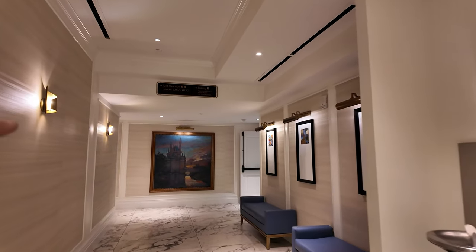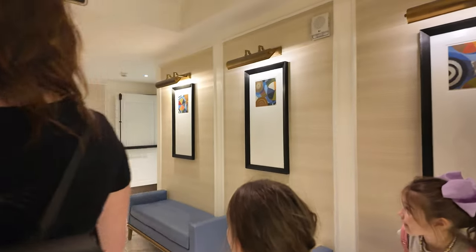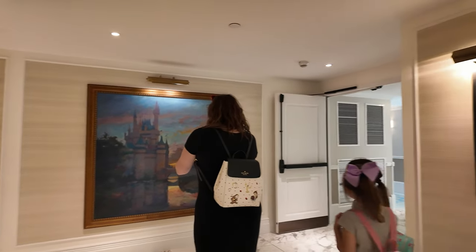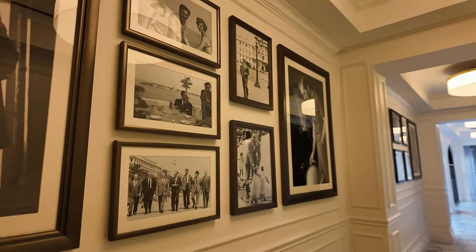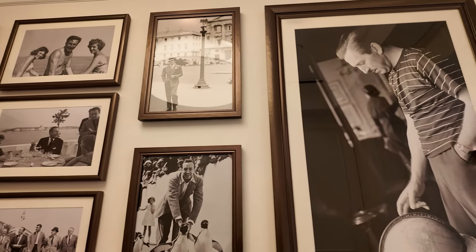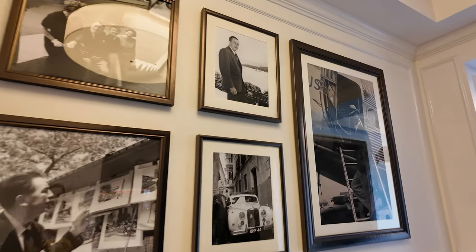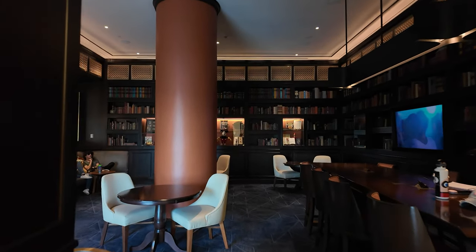Okay, so look at how beautiful this painting is. You can buy a print of it downstairs, but it's very expensive. But it is gorgeous. Take a picture of the picture. And then over here is a bunch of old photos of Walt when they were in France. When he was younger, older, on vacation with the girls and Lillian. Yes, he is walking with penguins. My favorite. Look at a very old version of Mickey Mouse. Absolutely. And there's some memorabilia in here.